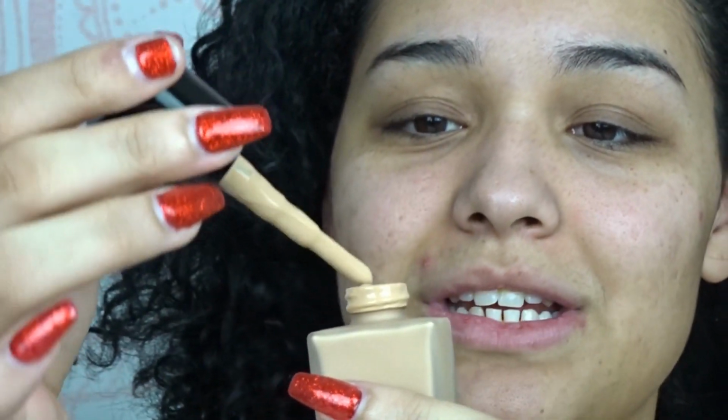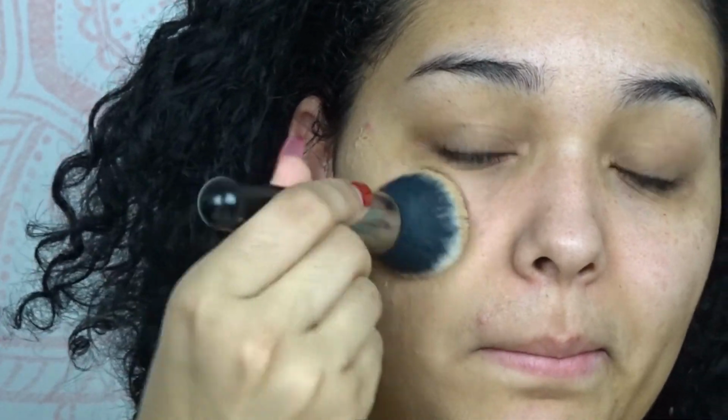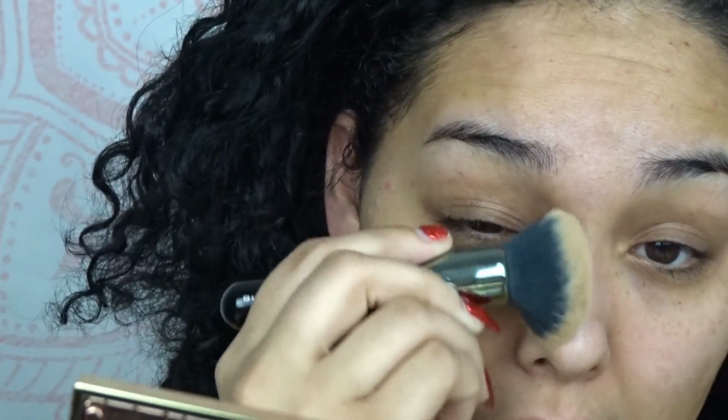So I'm just gonna basically scoop this on the back of my hand because I have no idea. Let me try and get as much of this. So I don't know if you guys can see, but it's kind of like a frosted glass on the inside too. Hello, how am I supposed to do this? I'm just gonna start with this much on the back of my hand. Let's see how this goes. Oh, this is a pretty good match. I don't think I've ever had a foundation match my skin so well. I will say this is a very good match.